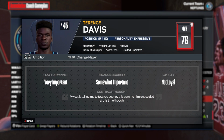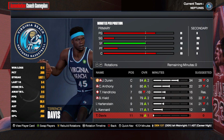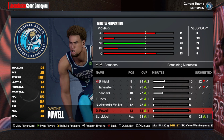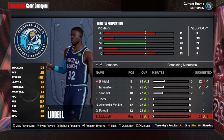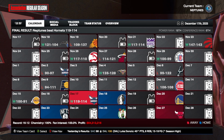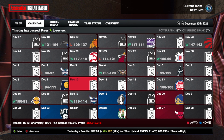Davis can't really play the 4. You know what? I've thought about it a bit more, and I think I want to stick with the 10-man lineup here and not go down to 9. So we're going to put in Liddell for Hendricks. And I guess he'll be getting some more playing time yet again. But through simming, we do end up going from 9-7 to 16-12. So a slight improvement. A couple of nice wins here.